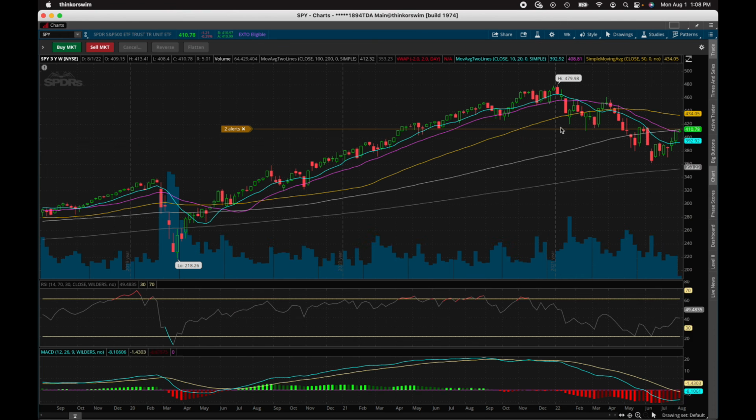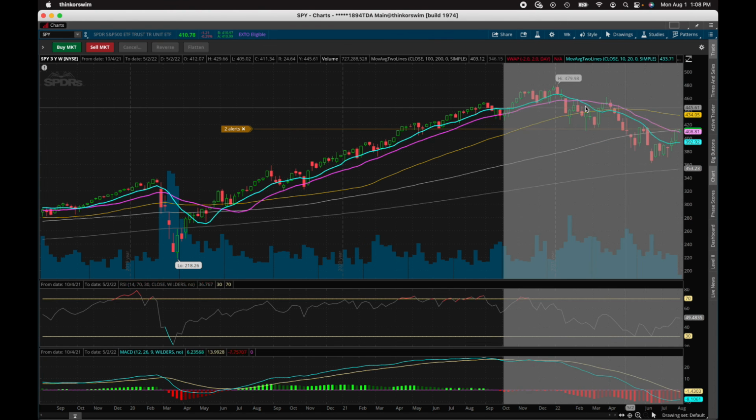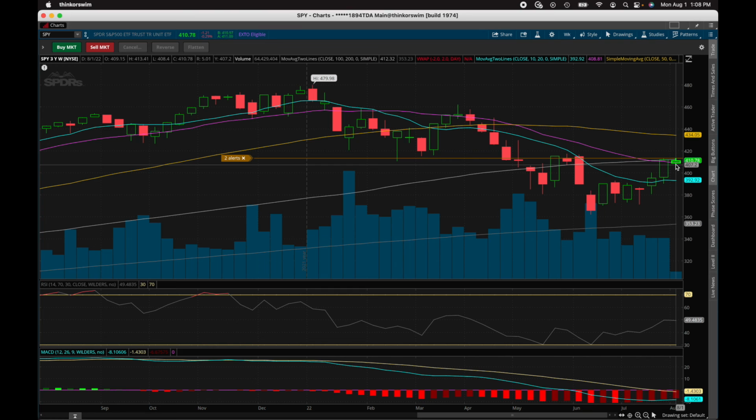Same thing with the weekly. If the weekly candle can sustain itself above this 20-day moving average, which is this purple line, then maybe it can climb its way back above the 100-day moving average and move towards that 416 to 418 mark.